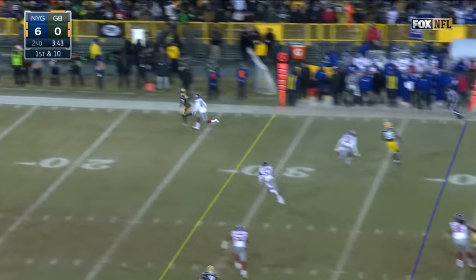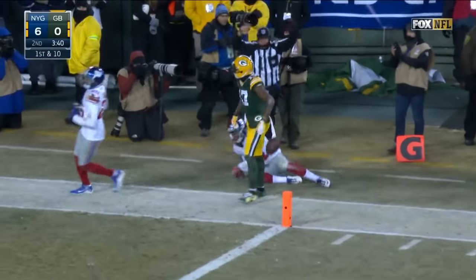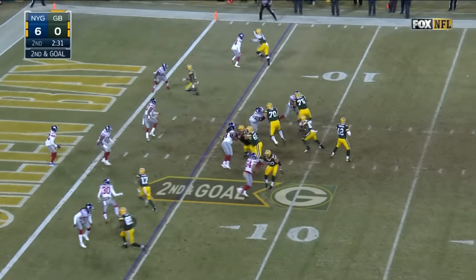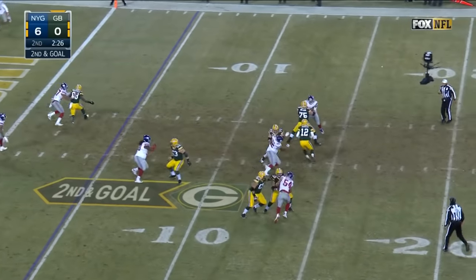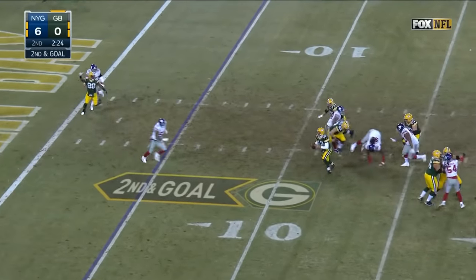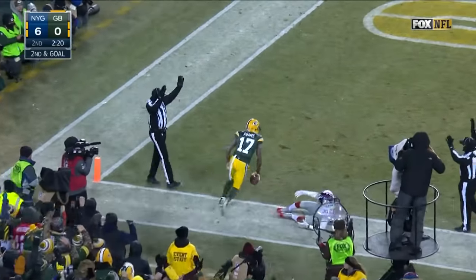After that sack by Peppers, they go for Adams. Hit in stride. Rodgers scanning, time running out again. What a play, Adams! Touchdown!